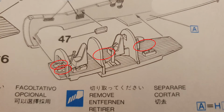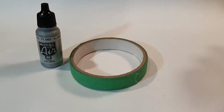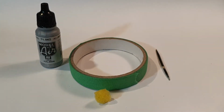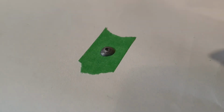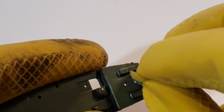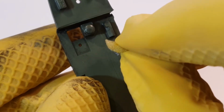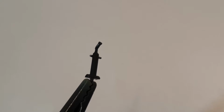Now for the paint chipping itself. To do this, we'll need 4 items. Some masking tape to act as a paint palette, a bottle of Vallejo acrylic aluminium paint, a small piece of sponge, and a toothpick. First of all, add a little bit of paint to the masking tape. Then, you take the piece of sponge, dip it in the paint, and wipe some of the excess away. Then, using the sponge, gently dab on the areas where you want to simulate the paint chipping. Once you've done the larger areas, smaller bits of chipping can be applied using the toothpick.